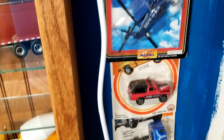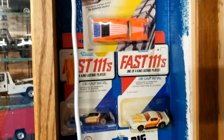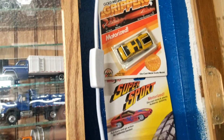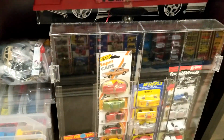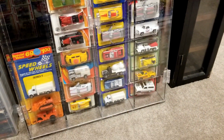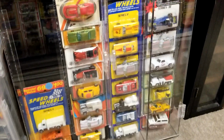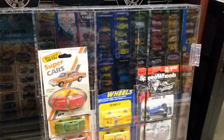Moving through here. Oddball stuff. Some more Z Toys. Some more Kenner. Roll out with a couple of Maestos. And then this is the much, much older, like Speed Wheels and all that kind of stuff. I mean, this is way, way older blistered stuff. Just kind of have it in this case to keep it in better shape.